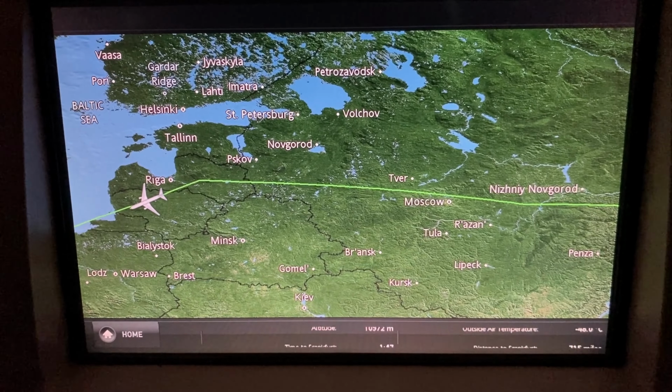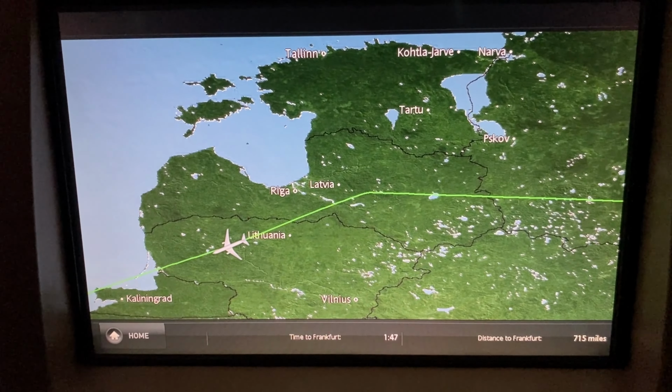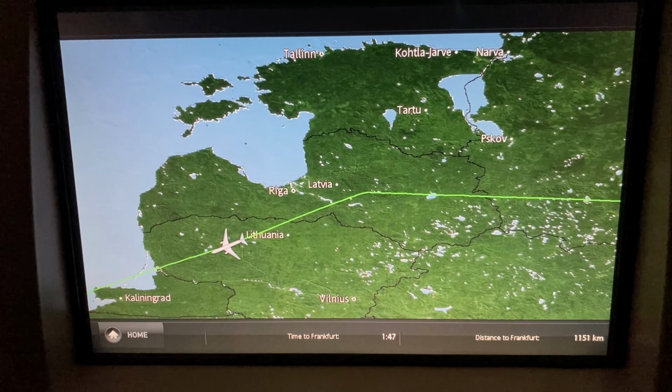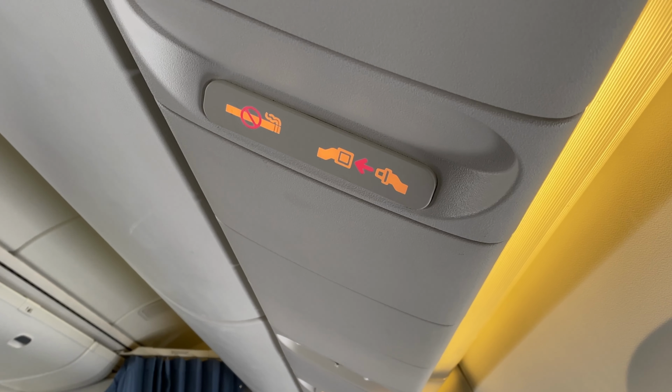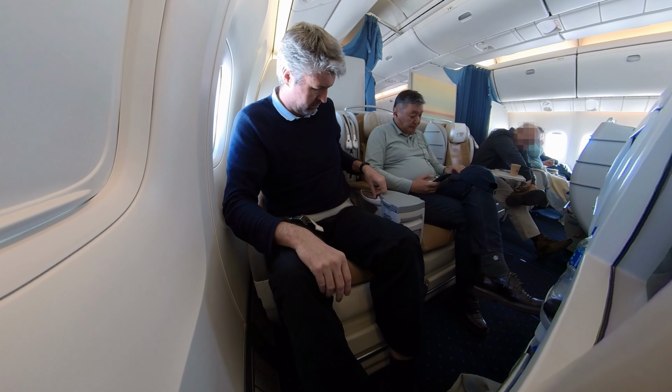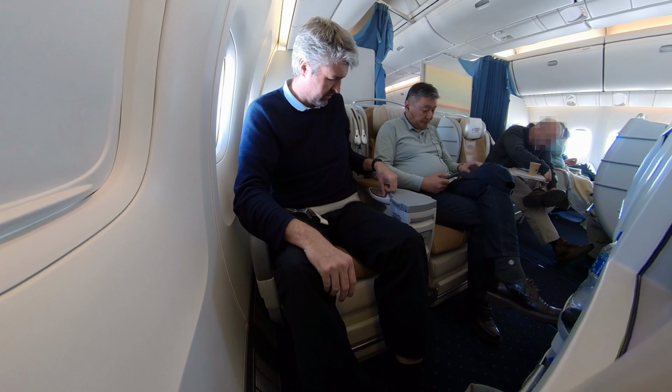A turn over Latvia and then straight past Lithuania, Kaliningrad and Poland to Germany, with 1 hour 47 minutes to go. It's time to buckle up and move the seat into the landing position, while quickly summarizing my experience.